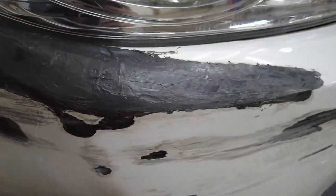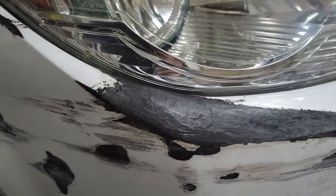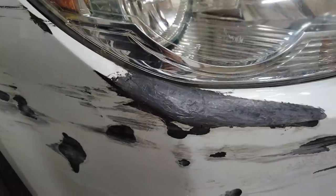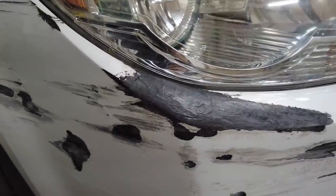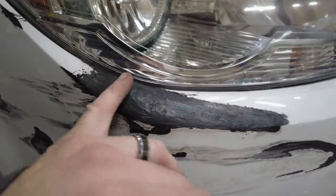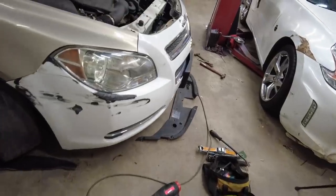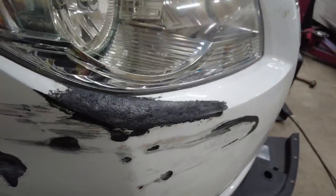None of the other ones are showing through, but I can kind of see the lines where they're at. So I'm iffy on this repair, but yeah, I guess I'll get the iron out and mess with that just a little bit more. I used the plastic sticks that come with the plastic welder and added a little bit more material on there.